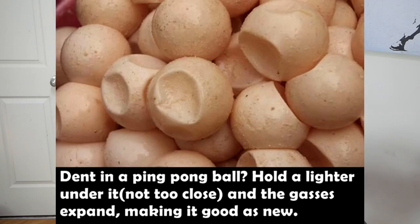And finally, the last experiment, I was trying to fix a golf ball with a lighter. And as many people pointed out, I put the lighter way too close, which I guess turns the ping pong ball into napalm. This next segment is actually kind of more of a life hack. But I also think it's a pretty cool science experiment because it demonstrates how heat can expand the air. So what I'm gonna be doing is hopefully showing you guys how to fix a ping pong ball.